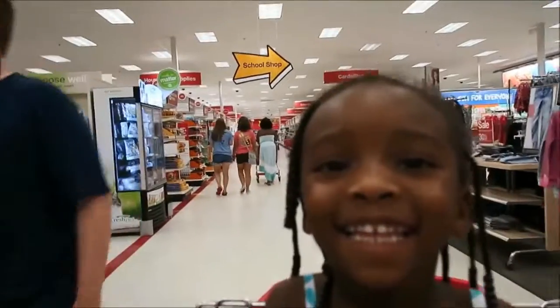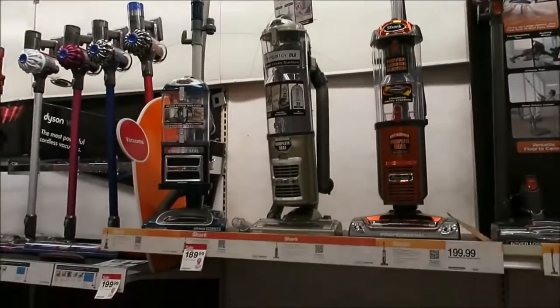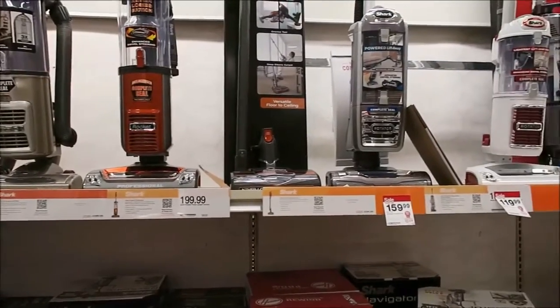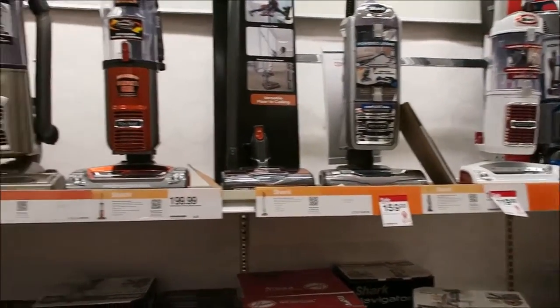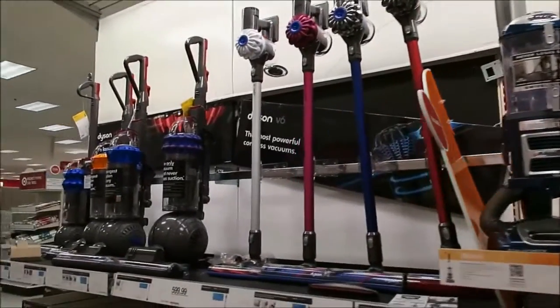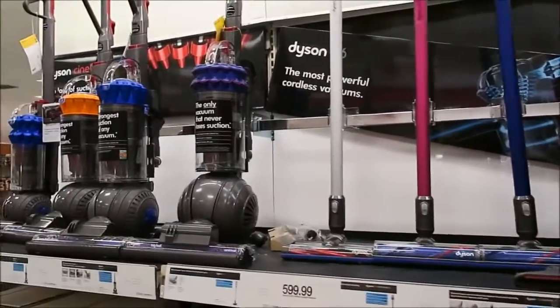Hi guys. We are in Target right now. Mommy, can I see? Yep, hold on. See? These are the vacuums that they have at Target. I have no idea what I'm doing. I didn't really research the vacuums at Target, like what was the highest rated at Target. You know, every store is different.